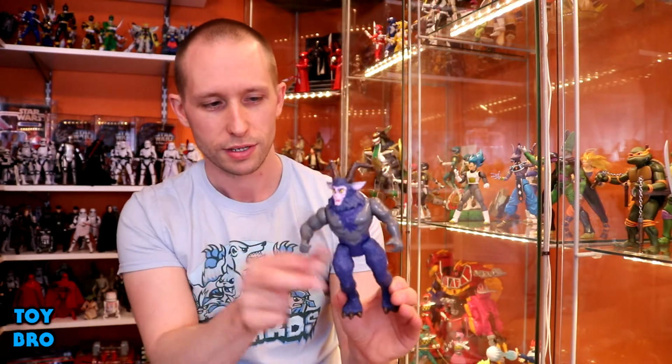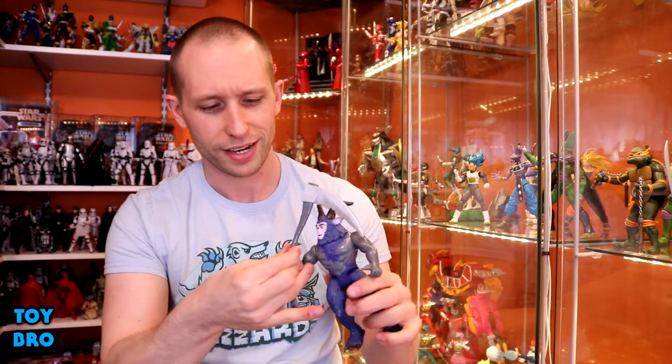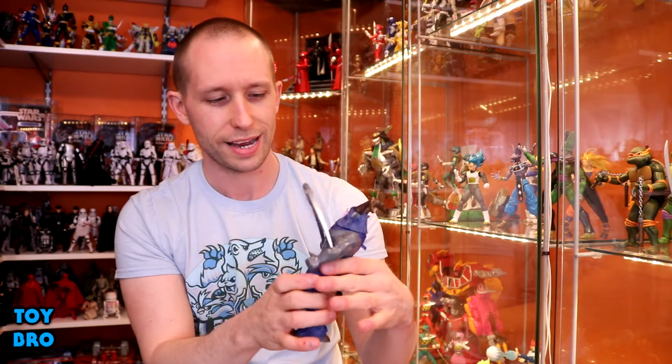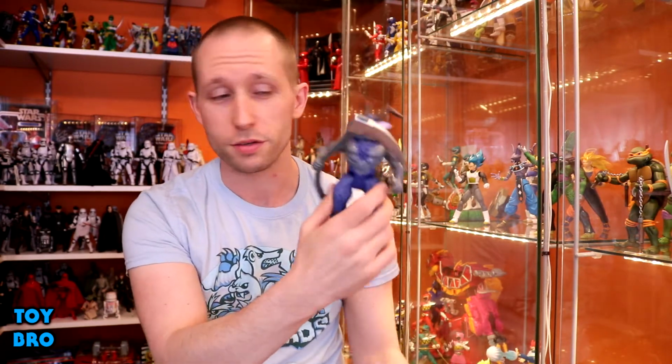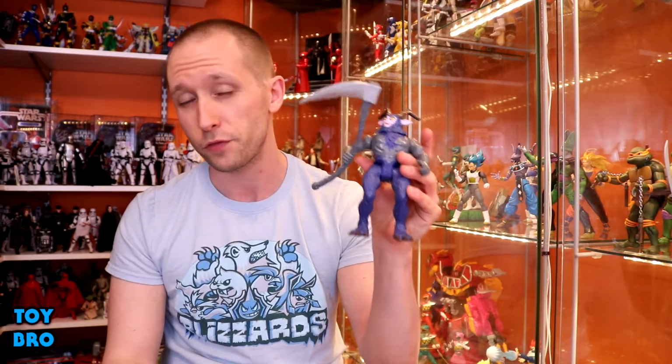He does, of course, have Battle-Matic action. He doesn't hold his scythe very well. It's kind of an odd pose in his hand, but I've always wanted this figure. He's one of those weird random Thundercats characters that I never had as a kid, so it's one that has eluded me for a while because I didn't want to pay crazy prices for him, and I finally got him at a really good deal because it was bundled with something else.